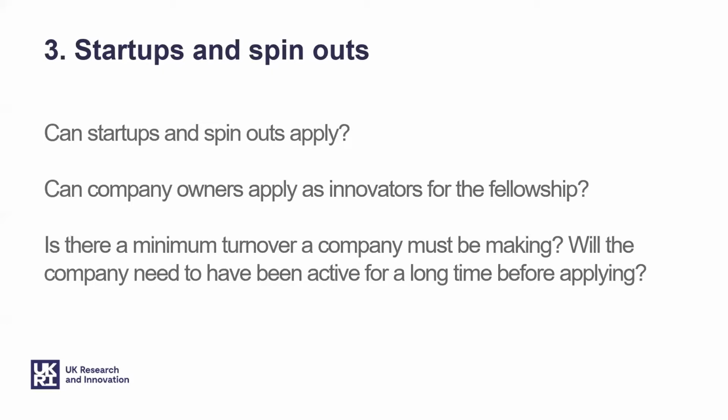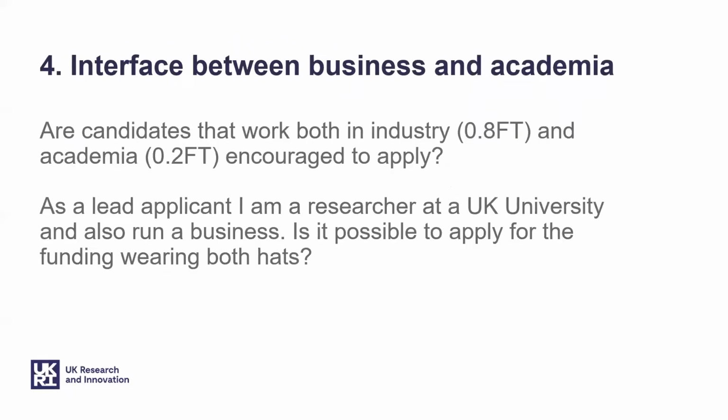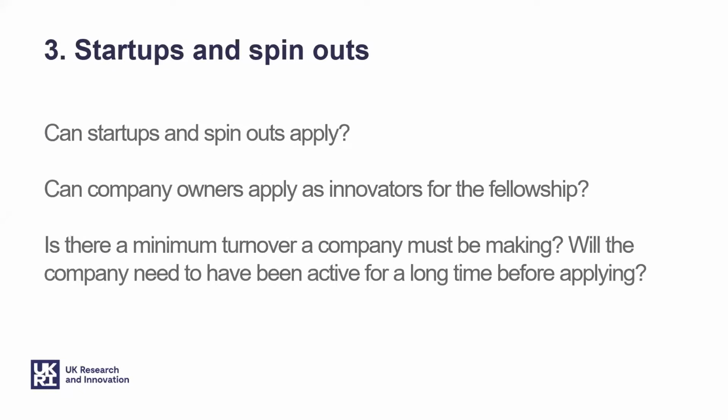But just make sure that you're in a position as a company that you can match fund your proportion of this fellowship. And all successful businesses will go through some financial checks at the very end of the process if we are able to offer you an award, just to make sure that that is all above board. So please make sure that you're happy and confident with that before applying. And in terms of how long you need to have been registered for before applying, all we ask is that you're registered as a UK-based business on Companies House at the time of applying. That's the only prerequisite there.